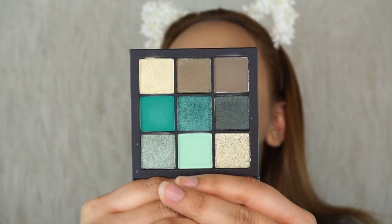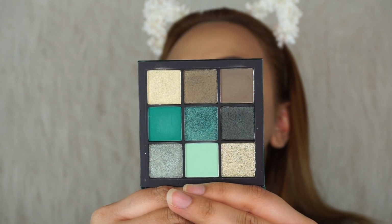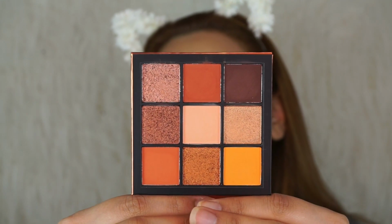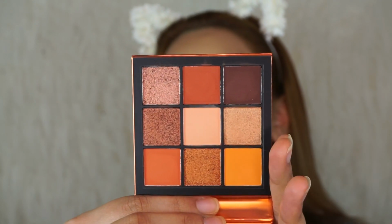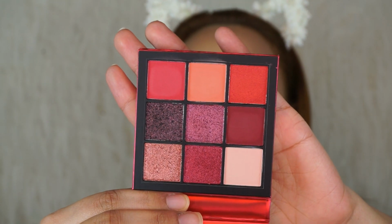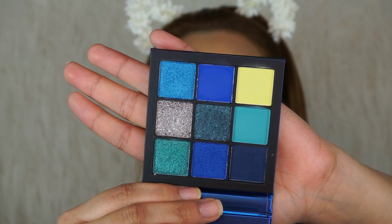Okay, so I'm back with eyebrows and you're much more zoomed in because we're gonna go ahead and do the eyes now. So for the eyes today, I have lots and lots of choice. I have all of the new HUDA Beauty Gemstone palettes. This one is Emerald Obsessions, Amethyst Obsessions, Topaz Obsessions, which this is a pretty neutral palette, great for every day. Ruby Obsessions, look at those red tones, and Sapphire Obsessions.